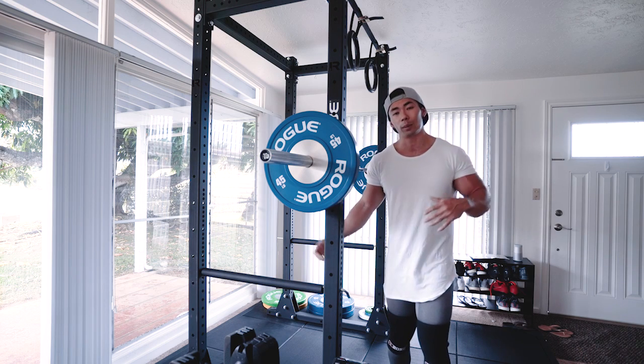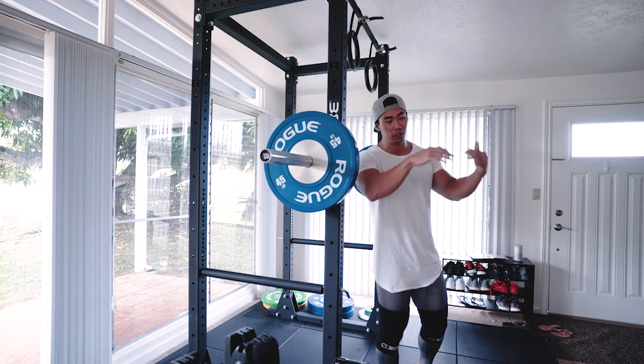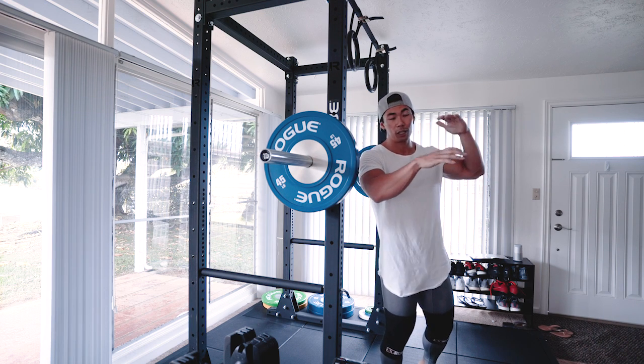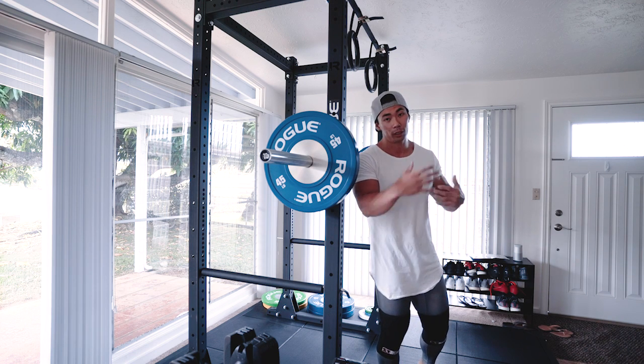Also, HIIT is a great way to break fat loss plateaus. So let's say you've been hitting your macros and your cardio, you've been on top of everything, but you notice your weight plateaued. Maybe you can change one of your cardio sessions to HIIT, or just add a HIIT session to your cardio, which is something I always do with clients as well.